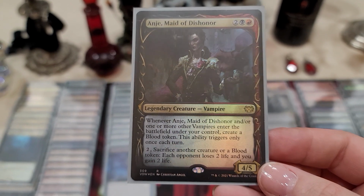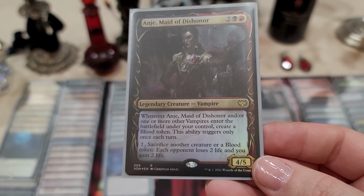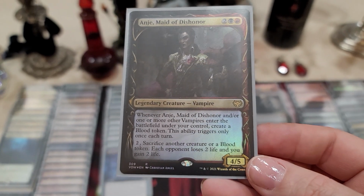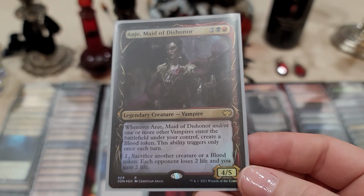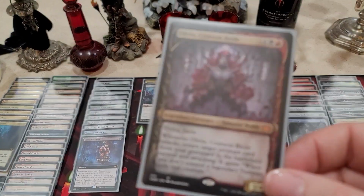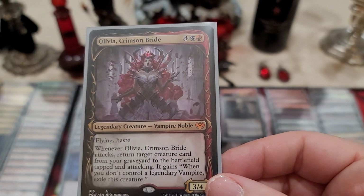Anje, Maid of Dishonor. When Maid of Dishonor and or one or more other vampires enter the battlefield under your control, create a Blood token. This ability triggers only once each turn. Now you can pay 2 to sacrifice another creature or a Blood token, and then each opponent loses 2 life and you gain 2 life. So again, there's so much synergy here. You can kind of see where it's going, especially if you're making Blood tokens with other creatures and stuff. You can kind of see how that works out.